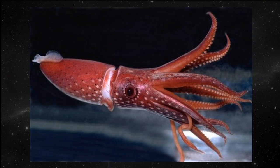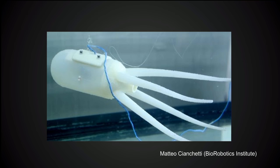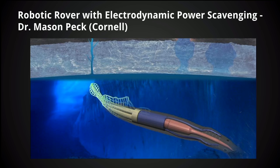So the first one is a squid. Why would you want a squid in space? You want to explore the moon Europa, so you're going to need a swimming robot. The concept is a power-scavenging robot that swims underneath the surface of the ice.